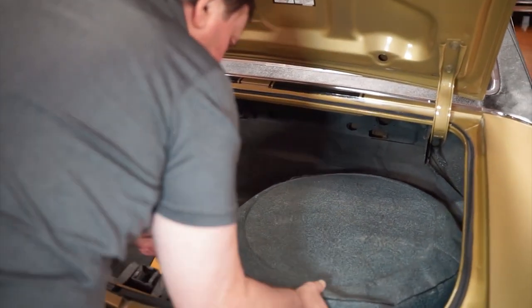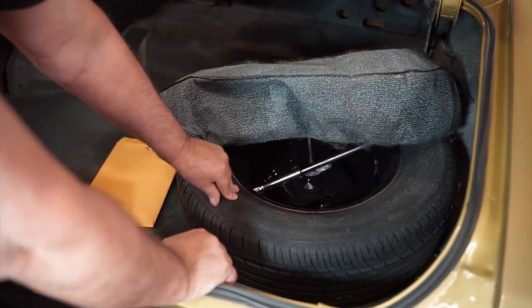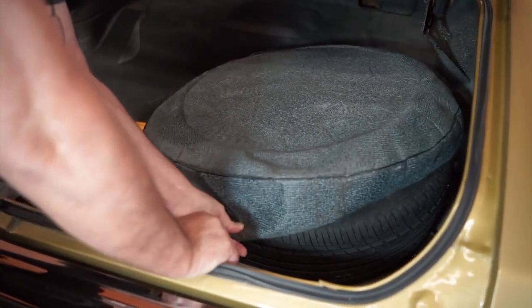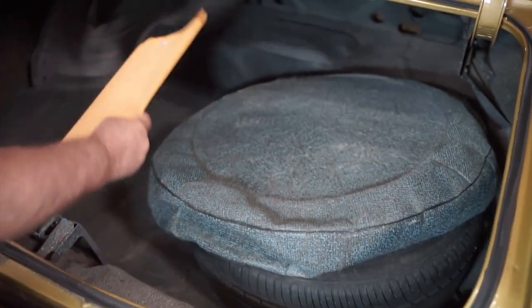Has a spare tire. Let's see what that guy looks like. It's an original style wheel, and it's got a new spare tire on it. Needs some air in it, but other than that, it does have a spare, and there's a jack underneath there also. So there is a jack and a spare tire in the car. And this is very important.